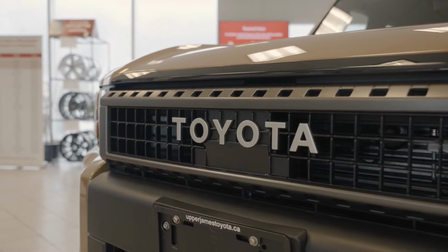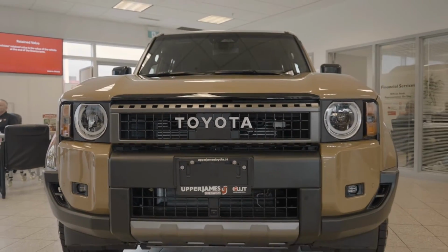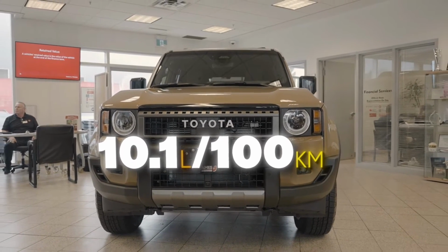Now, with the power that this vehicle puts out and the engine that's underneath the hood of this vehicle, you'll be getting and averaging about 10.1 liters per 100 on this vehicle, which isn't too bad considering this is a larger boxier SUV catered to the off-road style of driving.